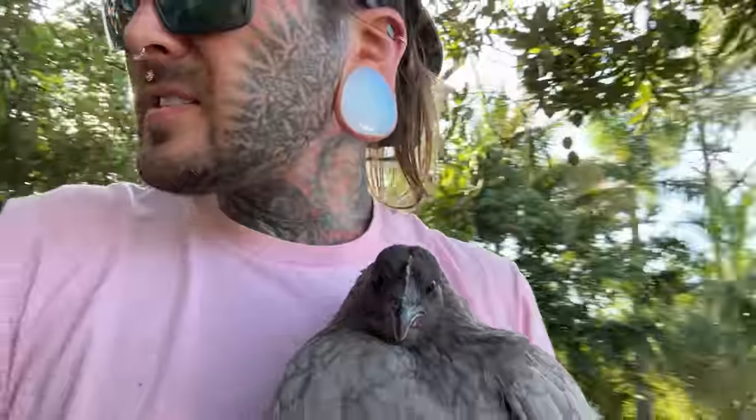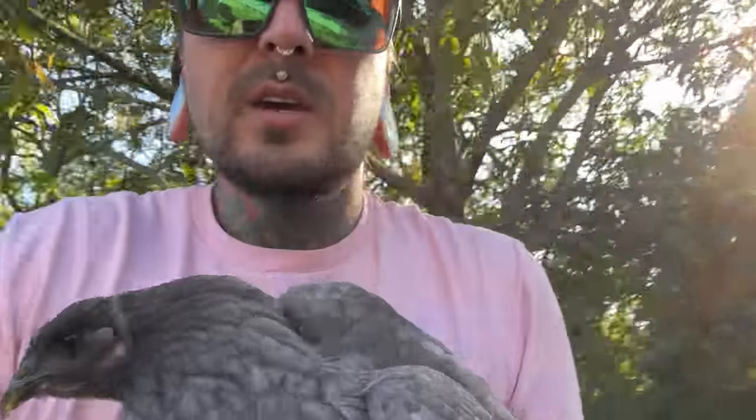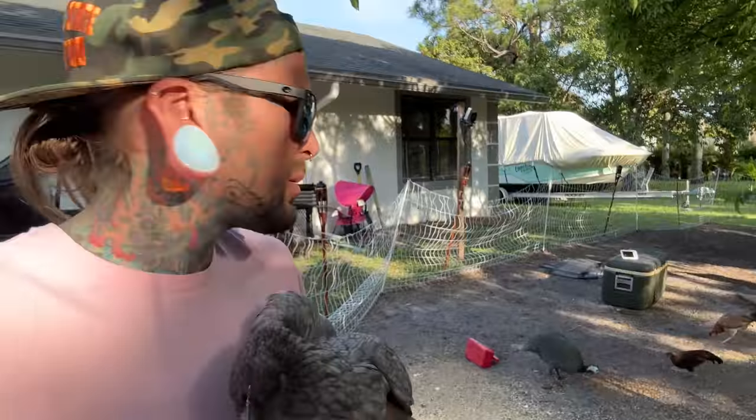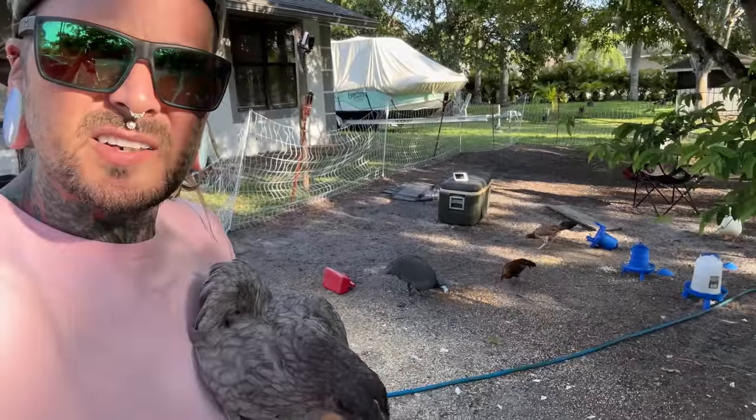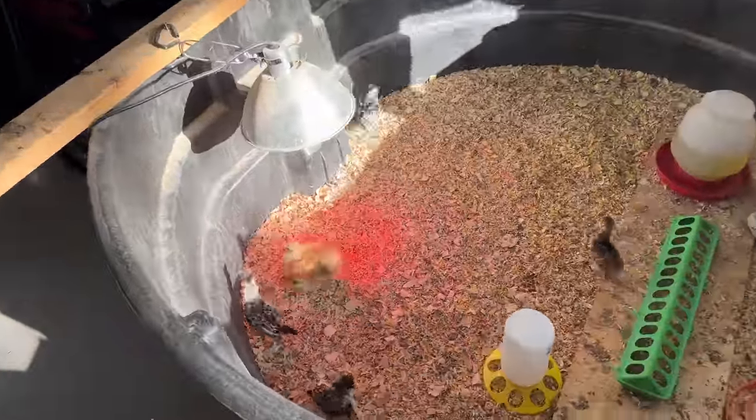So I think all that's left is Sharon, who's going to be really hard to catch. And then there is one more, see that little guy right there next to the guinea hen? That's another one of those black-breasted phoenix chickens, which are really cool. If you guys haven't seen roosters of them, they're the ones that have the really, really long tails. Super freaking cool. And then we got this little silky over here.